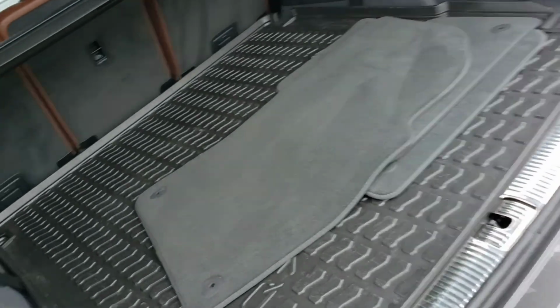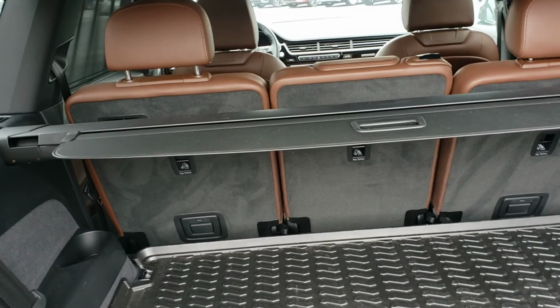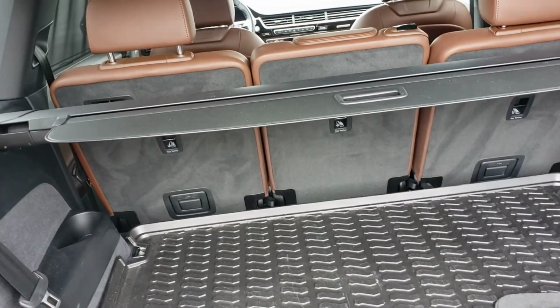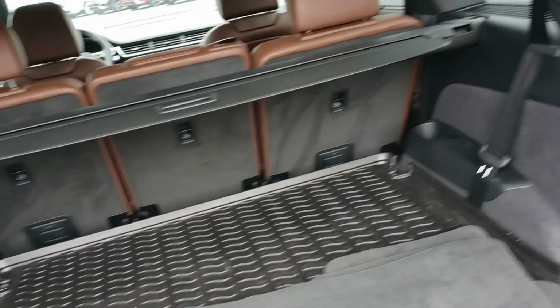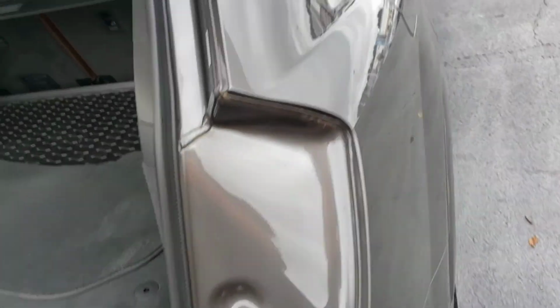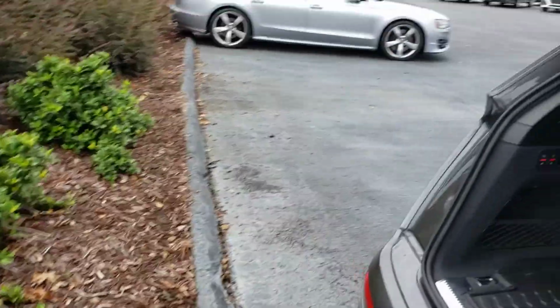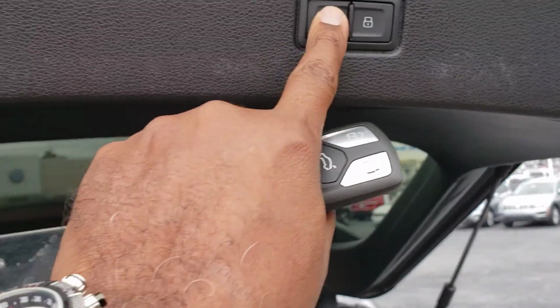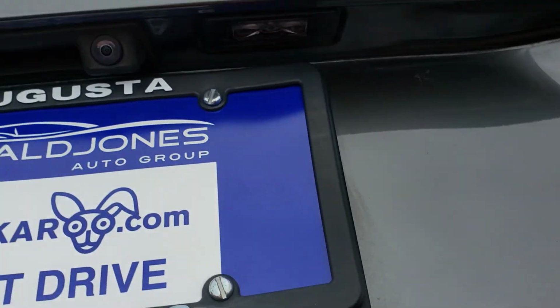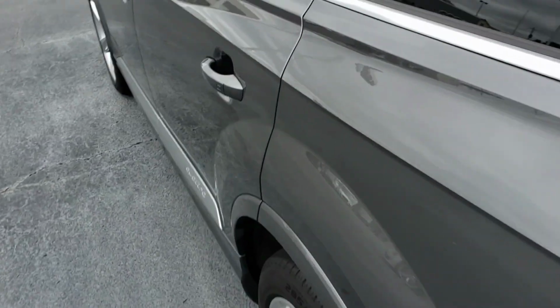Has a second set of floor mats in here. Does have the Audi cargo guard in here. And of course, you do have another row of seats underneath there. Obviously, she didn't use them because she's got the cargo mat and she's got also her cargo shade going across there. So evidently, she didn't use those seats. Close that. A very, very well kept vehicle.